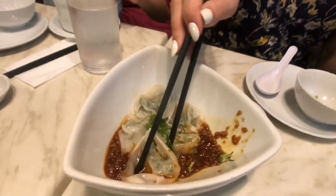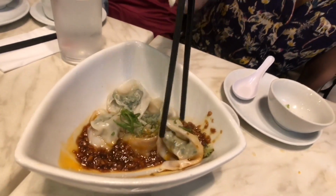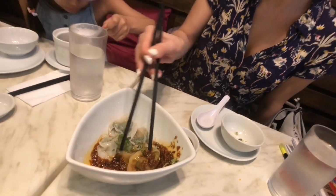I already ate one. It's very thick sauce, a lot of garlic, and it's very spicy. We had the spicy shrimp and pork wonton the last time. And this is vegetable and pork. Same sauce, right? Which do you think's better? This. Really? I like the texture, yeah, more texture on the vegetables. And it's very thin wrap.